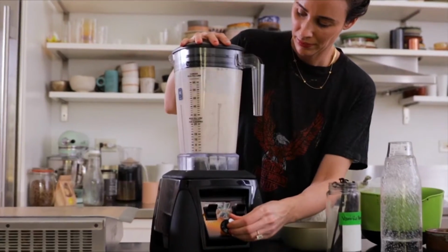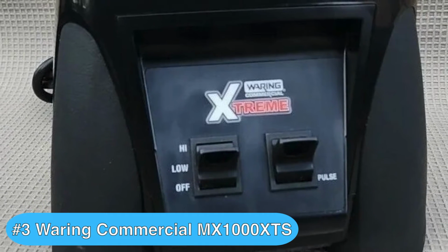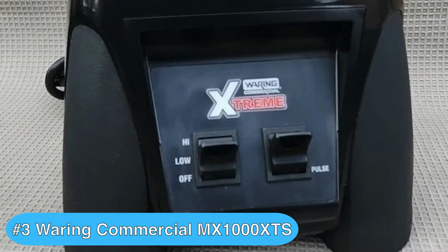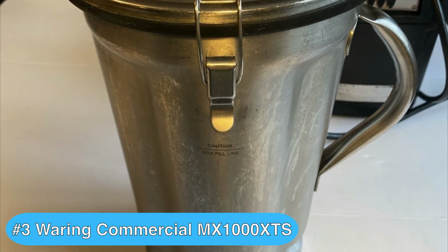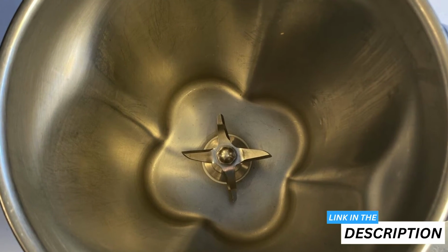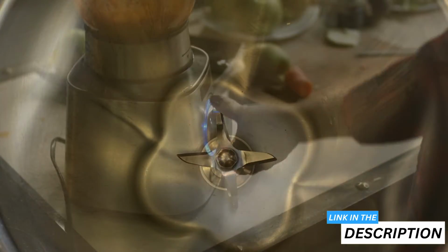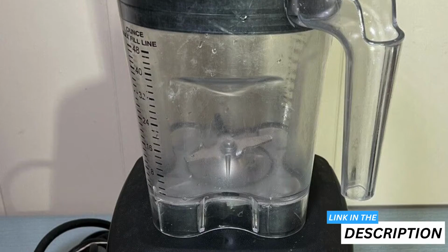Moving on to the third best commercial-grade blender, we have the Waring Commercial MX 1000 XTS 3.5 HP blender, which is made in the USA. If you're in the market for a beast that can handle your bustling commercial kitchen's demands, this might just be your workhorse. You're probably used to blenders that whimper at the sight of dense ingredients, not this one.